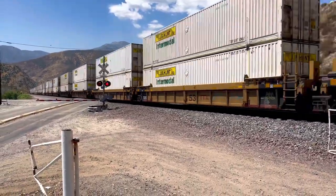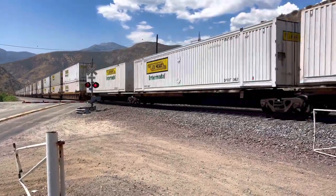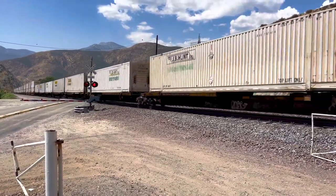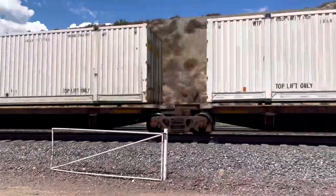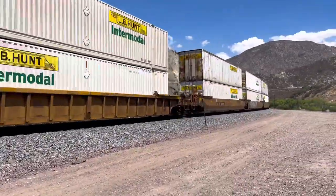Main track number 3, westbound, milepost 64.6. We're at lower Swarthout crossing. Might have a westbound coming shortly too. We'll see if it gets here.